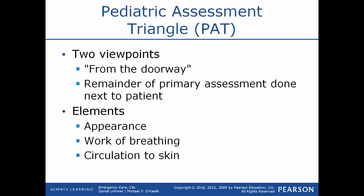The pediatric assessment triangle includes us looking at things like appearance. Does a child look sick? We all know what sick kids look like. If the child is crying, if the child is clutching their caregiver, if they're looking around, they're moving their arms and legs, that's the appearance of maybe a hurt child, but certainly a child that's doing well. Whereas if the child is limp, lifeless, moaning, eyes aren't open, that's certainly the appearance of a sick child.